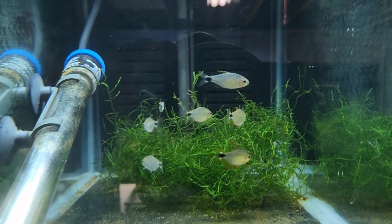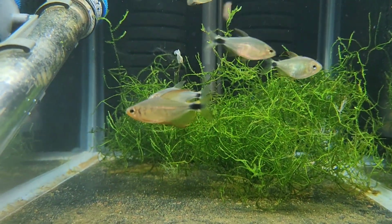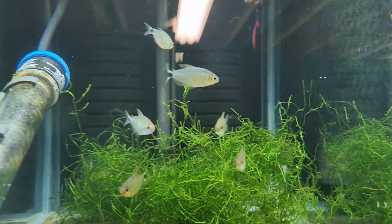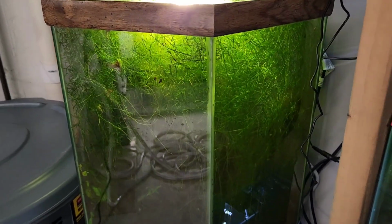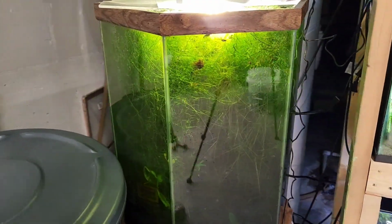The raccoon tetras that I received from Dan's Fish are looking awesome. Definitely starting to color up a little bit. I'm giving them tons of brine shrimp, lots of clean water. I haven't tried to breed them yet, I just haven't had the time. Opaline gouramis are looking really good. The no filter hexagon is a little overgrown. You can see the light's barely even getting to the bottom.